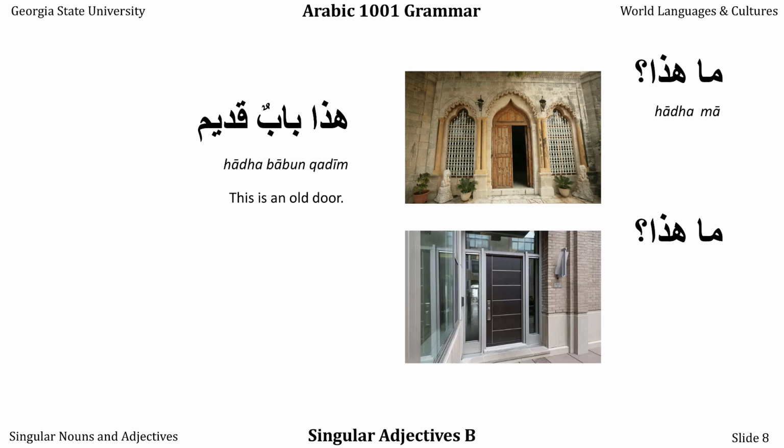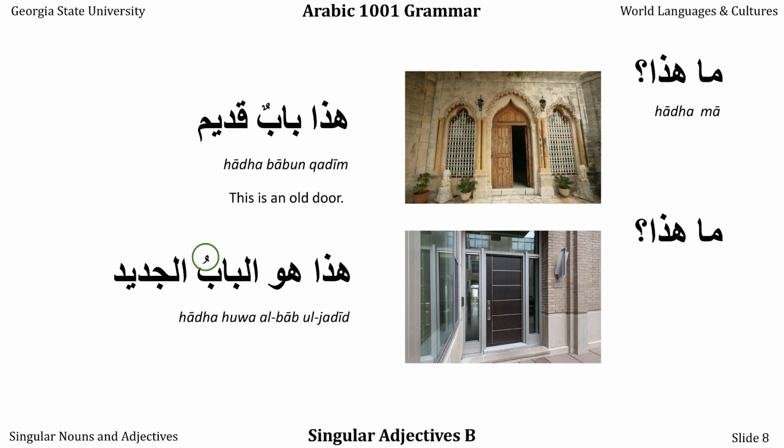If I say ma hadha, here's our new door, I'm going to say hadha huwa al-babul jadid. Notice that I don't say al-babu al-jadid, I say al-babul jadid. Because bab is definite and not indefinite, we add a single dhamma instead of the tanween dam character. So this is fancy Arabic for this is the new door. Instead of al-babu al-jadid, I say al-babul jadid. I run words together in Arabic just like we do in English.